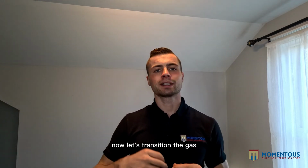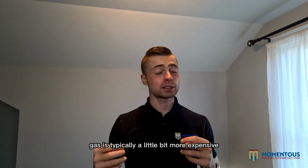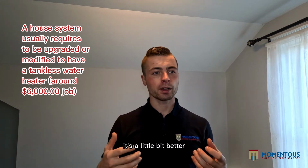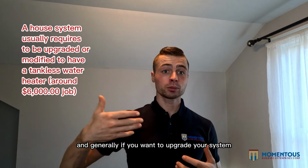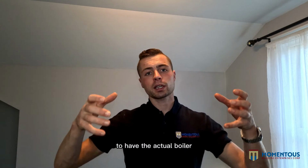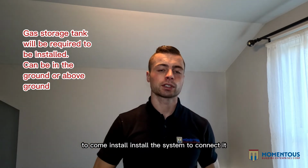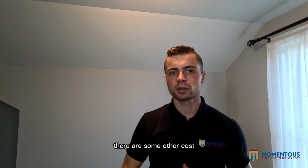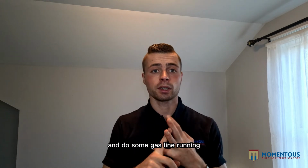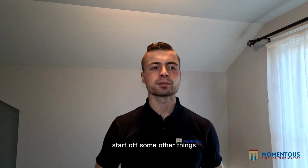Now let's transition to gas. Gas is typically a little bit more expensive to install in your house just because the equipment's a little bit newer, it's a little bit better. Generally, if you want to upgrade your system or put it into your house, it's about $6,000 to have the actual boiler wall mounted for a plumber to come and install the system and connect it. There are some other costs that can be considered in there, like your propane storage tank, maybe some gas line running and some rework, but that's generally around where it's going to land to start off.